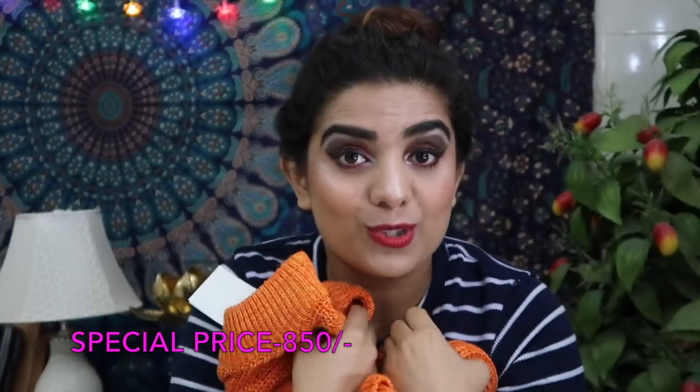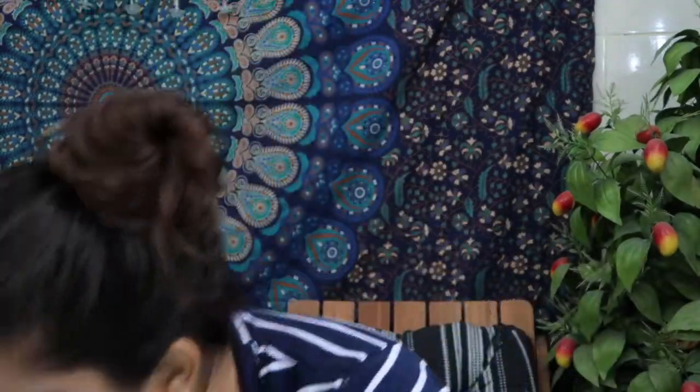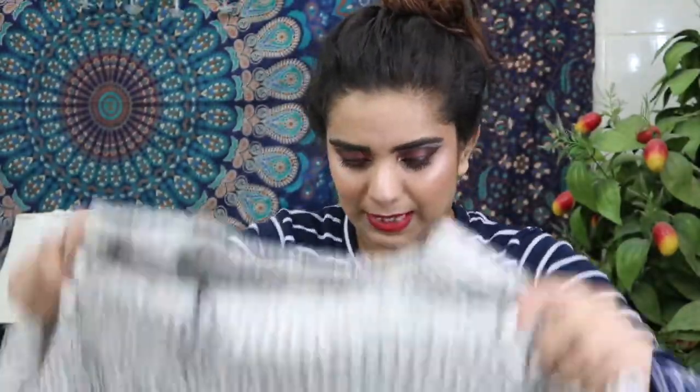One is a very beautiful orange sweater which I purchased for my sister, and the actual price was 1800 and I got it for 850. This is how it looked. The color is so damn pretty, I tell you guys. So this was a steal deal. Then I have for myself this grey and black sweater again. I so much love this grey and black color, I can't tell you guys. This was 1800 and I got it for 750. And the size is large.